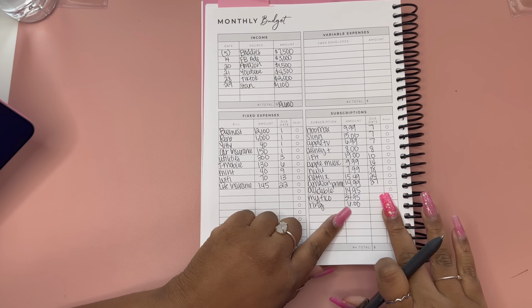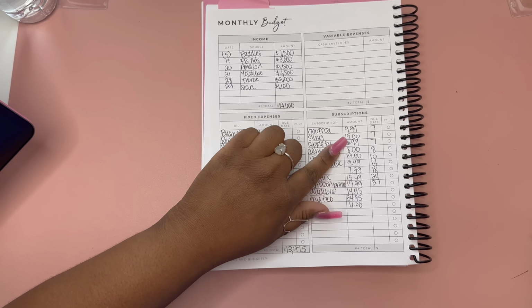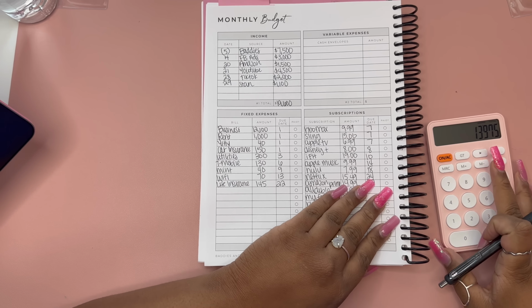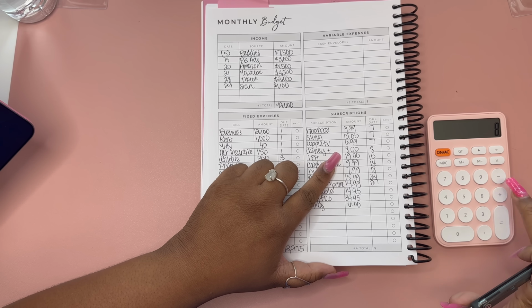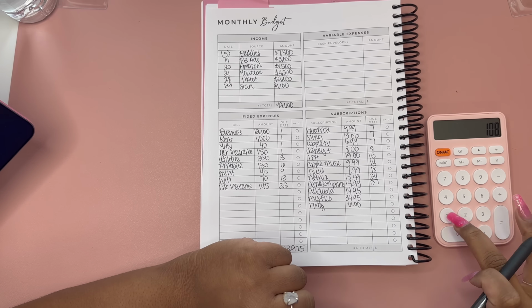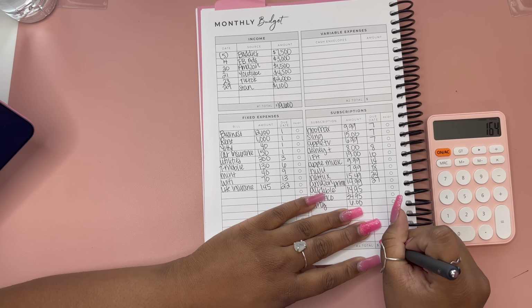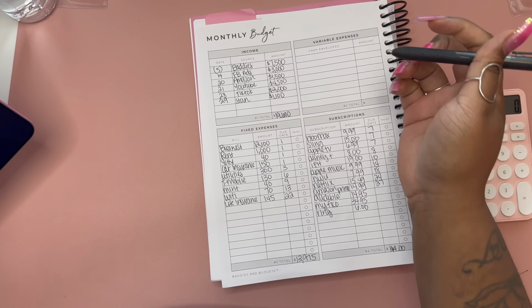Okay, so I've got all my subscriptions, and some of these dates I'm just not sure of. I'll go back and figure it out. But I'm going to round these up to whole numbers, and we're going to add up how much our subscriptions cost for the month. $164. Okay. So up next here, we are going to work on our variable expenses.